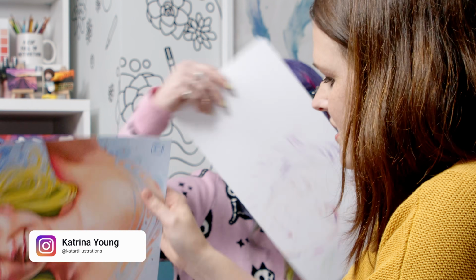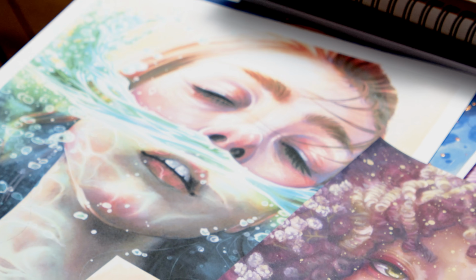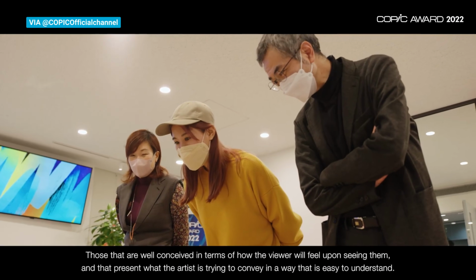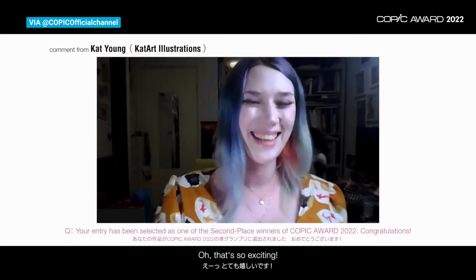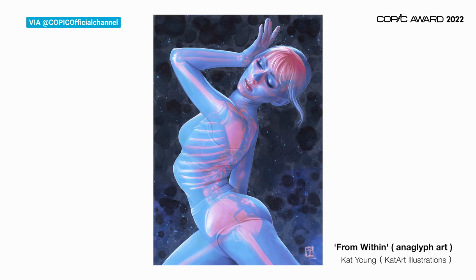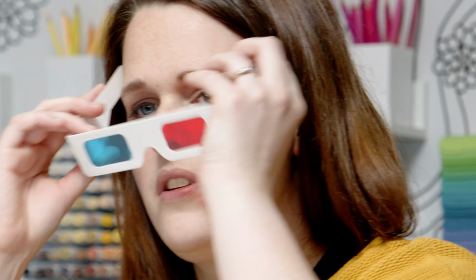This is Kat. She creates amazing realistic portraits that look like something you'd typically only be able to achieve with digital art. But she creates these by hand with markers. She's been a finalist or a winner for the past few years of the official Copic Awards, including placing second worldwide in 2022 for her amazing marker piece called From Within that uses an anaglyph effect to show what it's like to have an autoimmune disorder or an invisible illness.